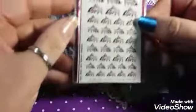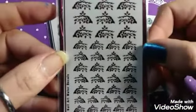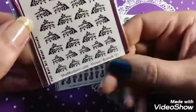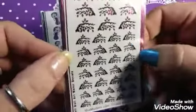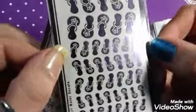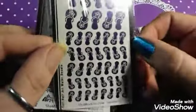You have the two-tone ones that she makes. These are, I call them cherry blossoms. This is flower branch number 2, where you get to pick 2 colors, just like these sandals. These are purple and black, really super cute. These are sandals too.